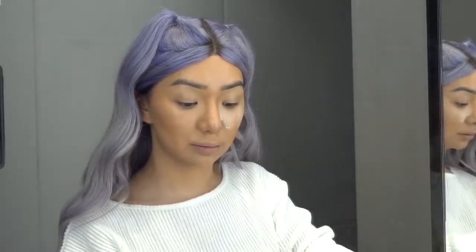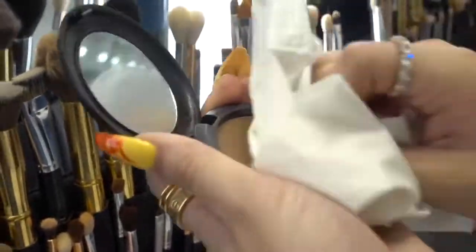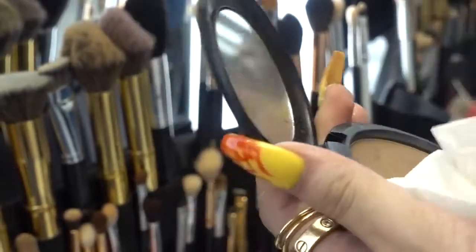Yeah. Makes sense. Okay, now I'm gonna be using the matte bronze powder. I just sprayed it with some alcohol, and then I'm gonna get a tissue and wipe off the very top layer. And then I'll go into using it. I definitely shouldn't have worn a white shirt today, or a whole white outfit.